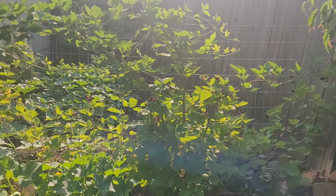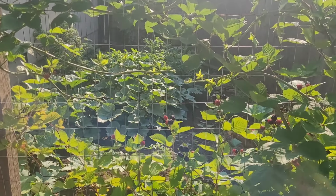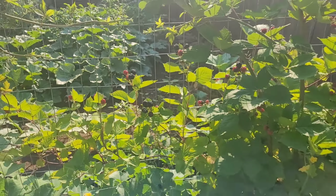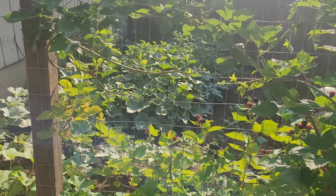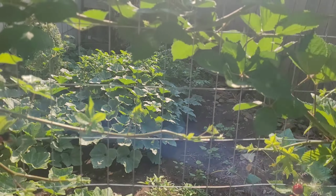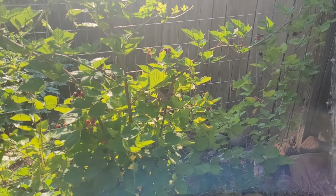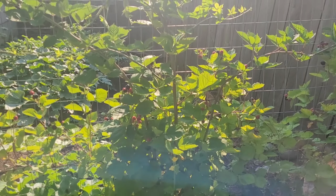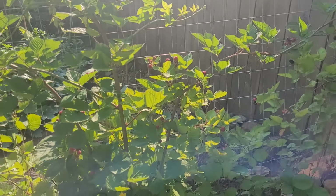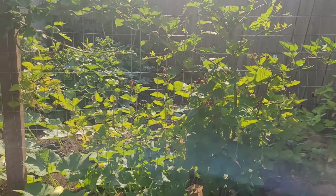Over here, I have a thornless blackberry bush with big blackberries forming on it. I have been weaving this blackberry bush through this fence. So this is going to be a thornless blackberry fence right here. I planted 2 small plants last year, and this thing is really taking off. So I'm quite pleased with this fence situation that we have going here.